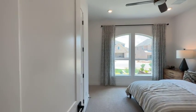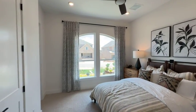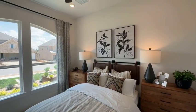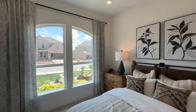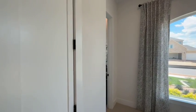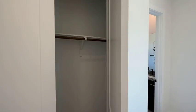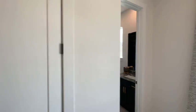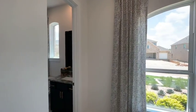So this is your bonus suite at the front of the house. It's got front-facing windows. Nice size room. That's a king-size bed. I'm sorry, that's not. It's a queen-size bed. But it's a great size room. It's got a good-size closet. I wanted to say it was a walk-in. It's not a walk-in closet, but it's still a good-size closet, and it has its own bathroom. It is a full bath with a shower tub combo.